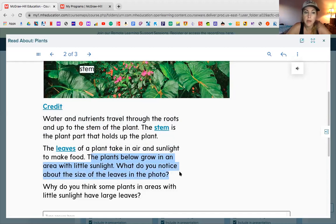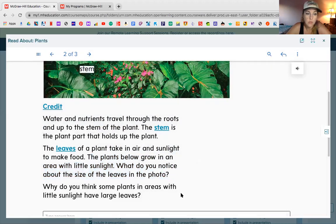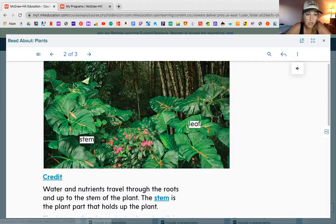What do you notice about the size of the leaves in the photo? Why do you think that some plants in the areas with little sunlight have large leaves? So look how large these leaves are. They're huge. Think about it.